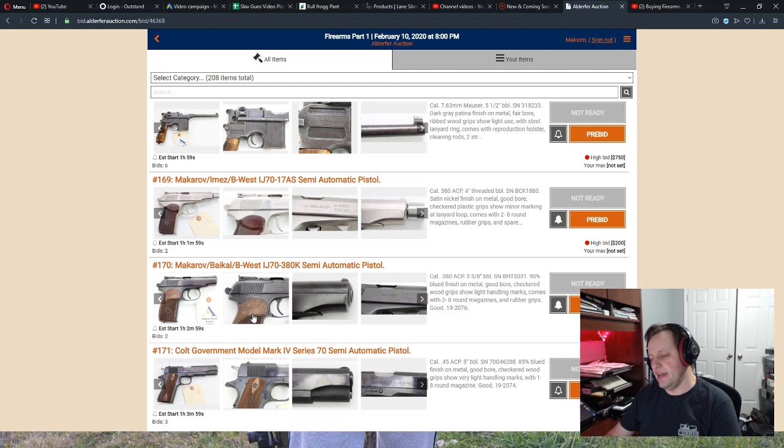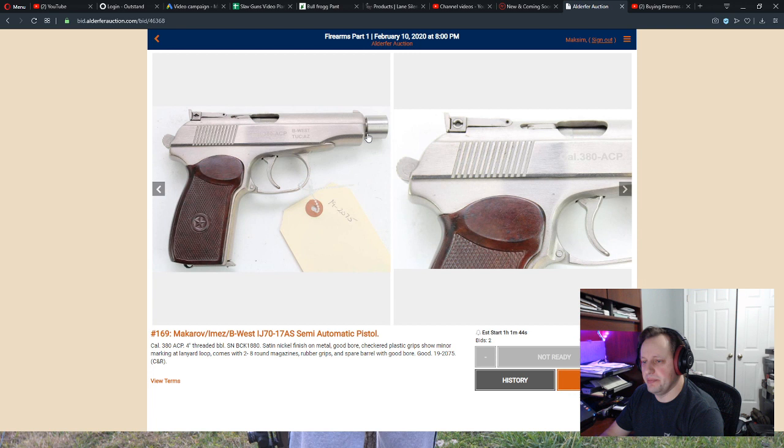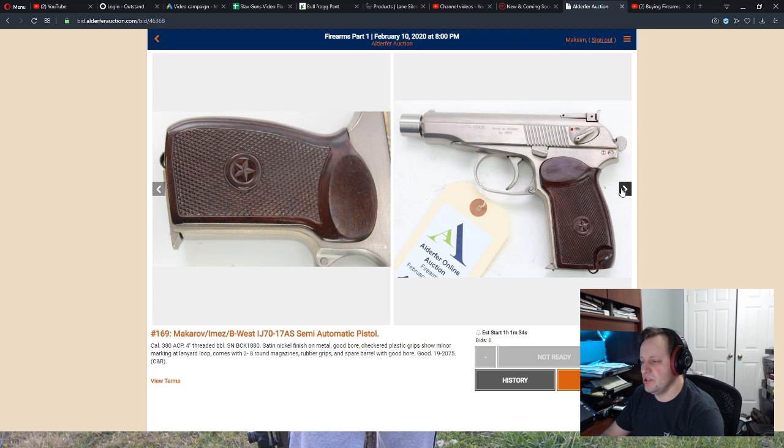This is a commercial Russian Makarov. It's in .380, pretty good shape. Extra set of grips, which were actually kind of nice. I was interested in this one because it has a fretted barrel. Fairly rare, so somebody actually went out and got a fretted barrel and changed it up. Also, I believe a second pair of grips.